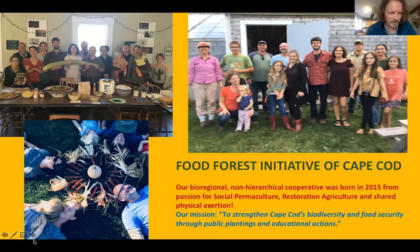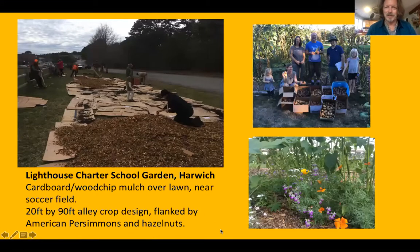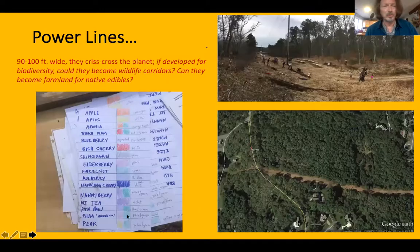So this is our first project that we did at Lighthouse Charter School. We put this garden on the ground in about an afternoon with cardboard over grass and wood chips and compost. That garden is there. You can see it at Lighthouse Charter School. We planted perennials along the edges of it, and we planted some perennial vegetables that came to us from Edible Landscapes of Cape Cod, you're going to hear from tonight. And then we planted some annuals too, and we grew potatoes and gave them to the food pantry. And so that's the kind of thing we do.